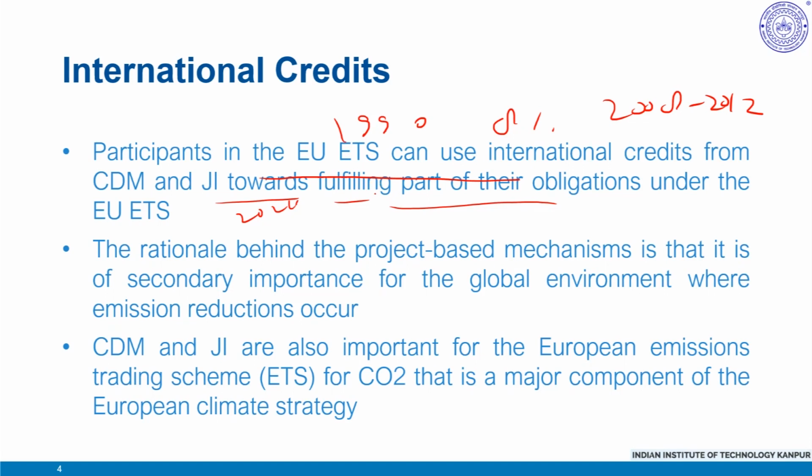These project-based mechanisms have been designed to help countries to accomplish their Kyoto Protocol targets in an economically efficient and environmentally effective manner. It must be noted that the rationale behind project-based mechanisms is that it is of secondary importance for the global environment where the emission reductions occur, provided that real emission reductions are indeed achieved. Many of the European governments have already advanced plans to make use of CDM and JI. In some cases, considerable parts of necessary emission reductions are hoped to be achieved abroad via these mechanisms.